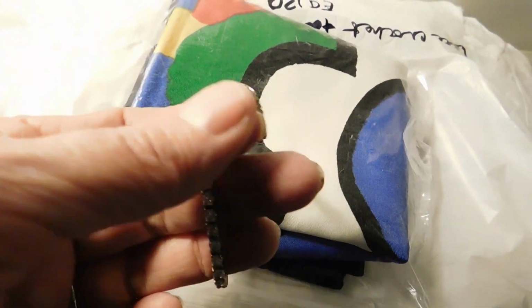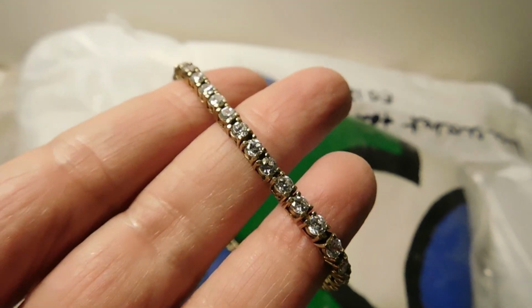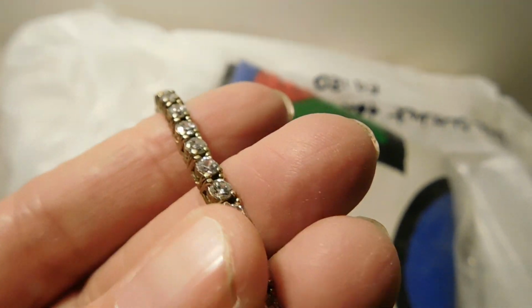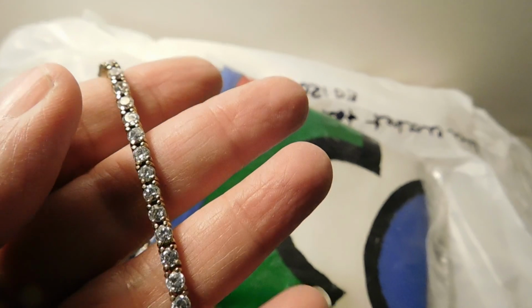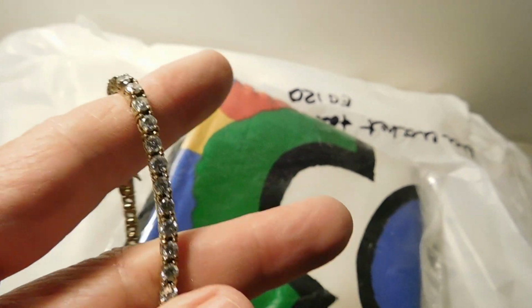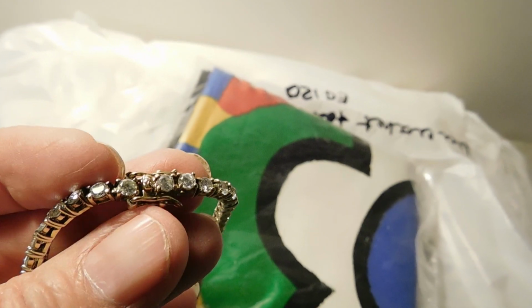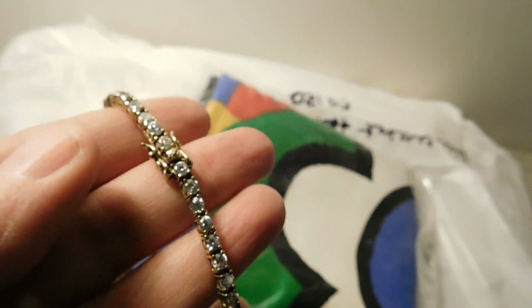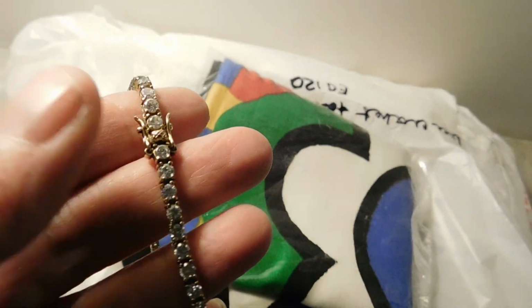And then to another one of my very best customers, I sold this sterling silver vermeil tennis bracelet style anklet. I think the stones might be cubic zirconia. They're very nice prong set stones. It's a really nice piece. It might be a Home Shopping Network or QVC item. It's really, really nice though.